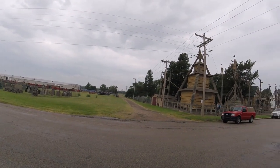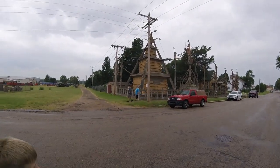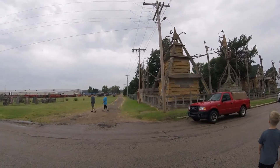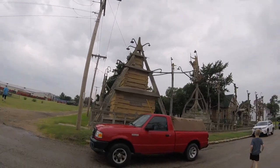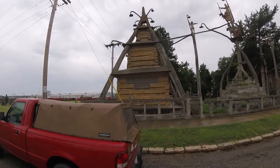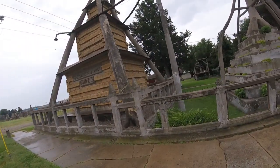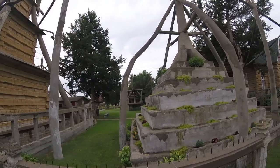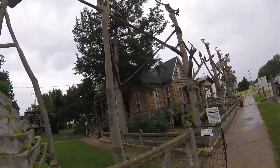We're at the Garden of Eden in Lucas, Kansas. Garden of Eden, which is a folk art place created by G.S. Dinsmoor. This way, Wyatt.